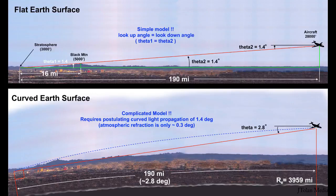I mean, our curved Earth model explains so much, astronomy and everything we see, so it's hard to believe it's wrong, but yet these observations seem to indicate the flat Earth surface model is simpler and more accurate. We don't have to do a lot of hand waving. So something to ponder.